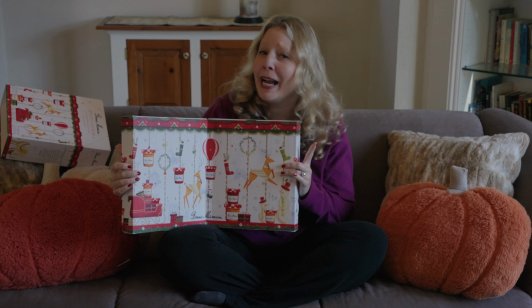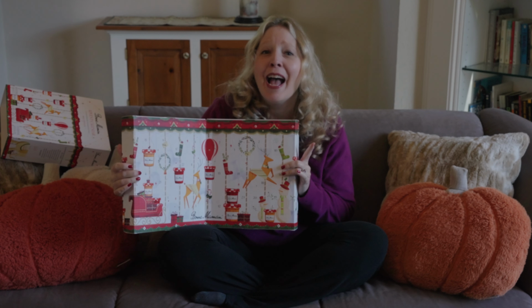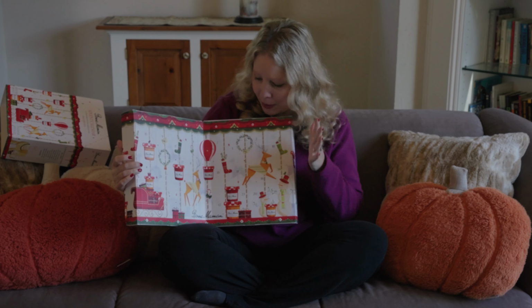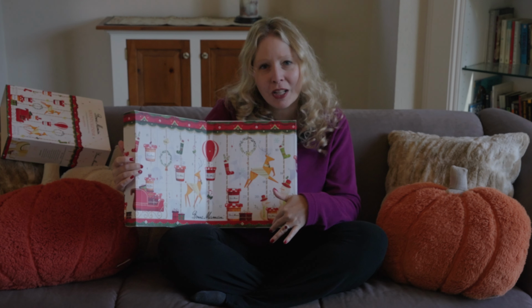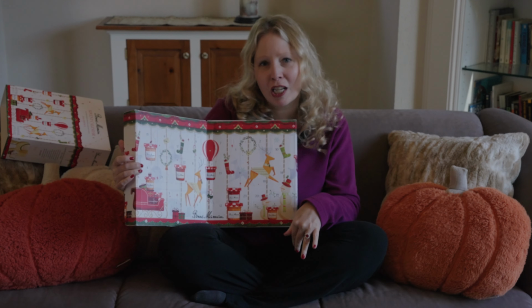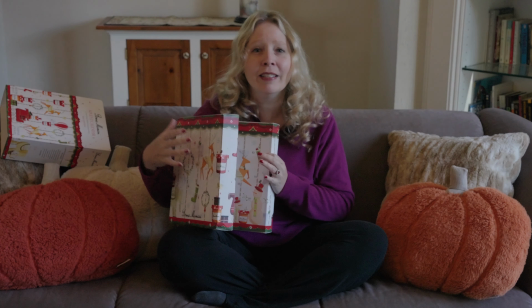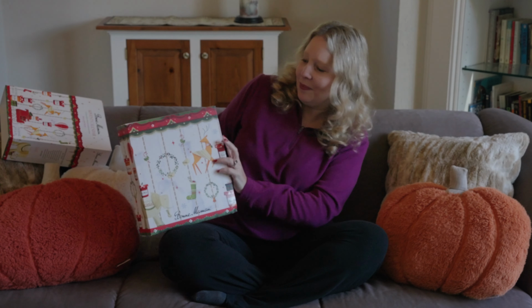The little doors can be kind of tricky to open, I have to admit. So having a sharp knife or pair of scissors nearby is very, very helpful. But it's just so pretty and cheerful. I actually keep this one usually on my kitchen counter, sort of as part of the decorations, and delicious and a lot of fun.